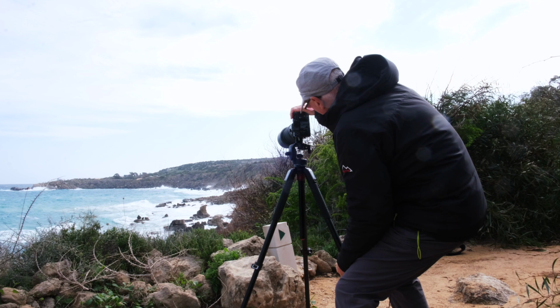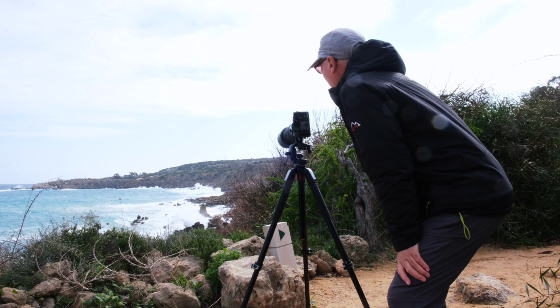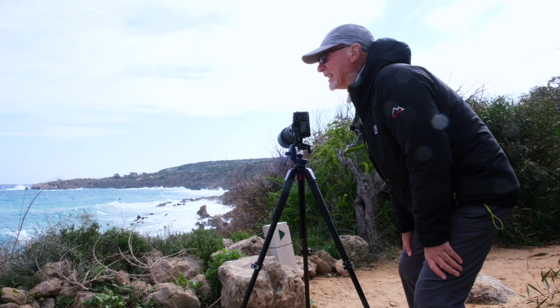Okay, that's my shot framed up. I'll be shooting high speed bursts. It's like standing in a shower. This isn't good for the kit, so I hope this is going to be quick.